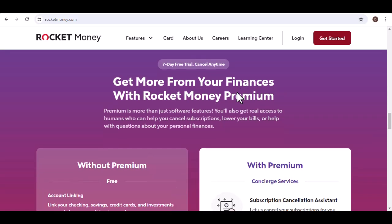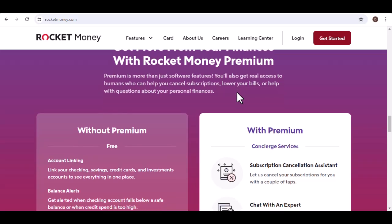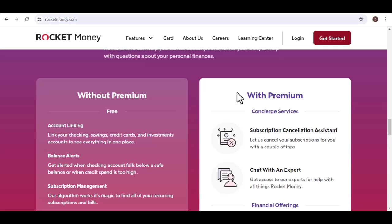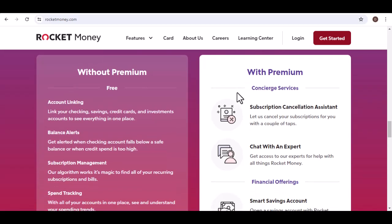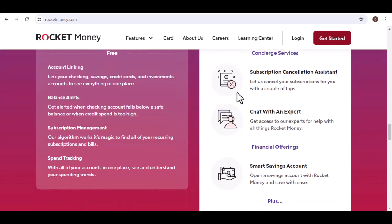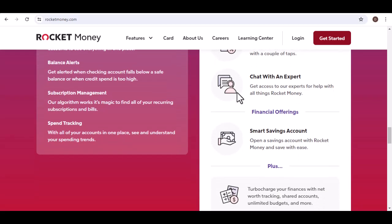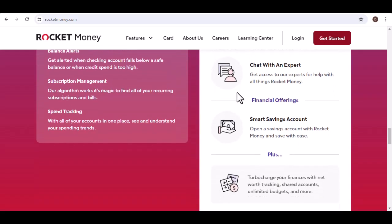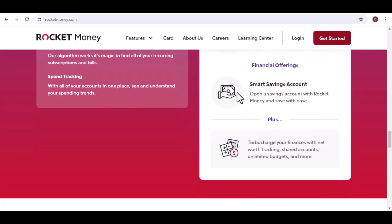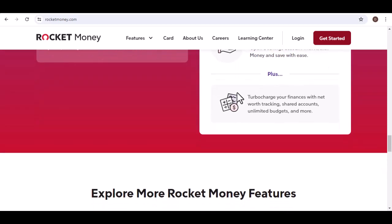Premium features, taking control to the next level. Now, let's talk about the upgrade. Rocket Money offers a premium tier that unlocks some additional functionalities. Think of it as the deluxe financial management package. Here's what you get by going premium. Bill negotiation. Don't have the time or energy to haggle with cable companies or internet providers? Rocket Money can do it for you. Their team of experts will negotiate on your behalf to try and get you a lower rate on your bills.